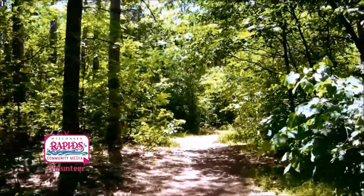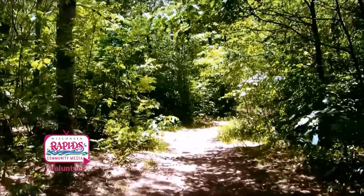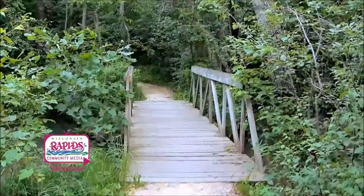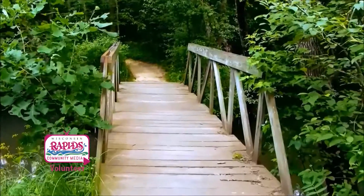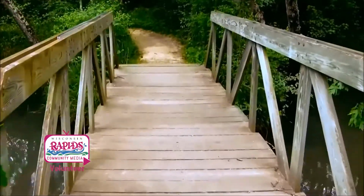Well, we've left the ticket stand now, and we're headed down the trail towards the historic Pointe Basse site. It's a nice, lovely trail here we've got. As we're walking towards the site, we come across the wooden footbridge here. That's to get us across Wakely Creek.